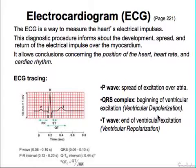So depolarization means, we'll talk more about that in neurology, but depolarization means when we create a nerve impulse, and repolarization is when we set the system, the chemicals, back so we can make a next nerve impulse. More on that later. But look at that. You don't need to worry about these things. But here, P wave, atrial excitation or depolarization, QRS complex, ventricular depolarization, and then T wave, and that's the ventricular repolarization.